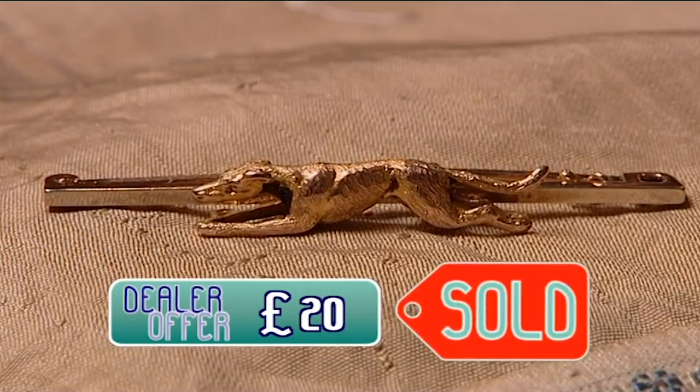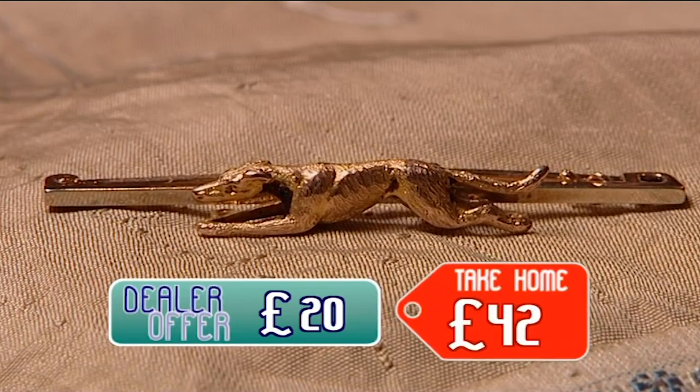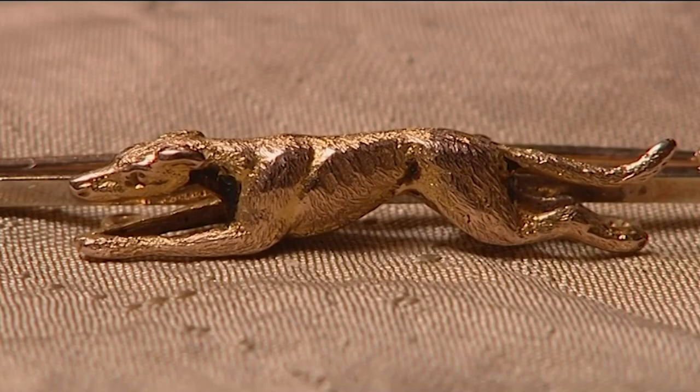Bit of commission to be taken off. I make that £42. Lovely. Were you satisfied? Yeah, because I've had my enjoyment out. It lets somebody else have some enjoyment. Well, that's fair enough, isn't it? Real deal, straight out of the traps, 42 quid. Happy? We're happy.